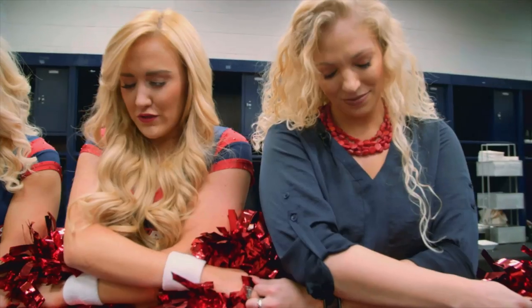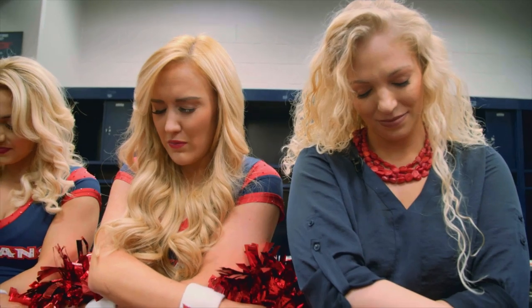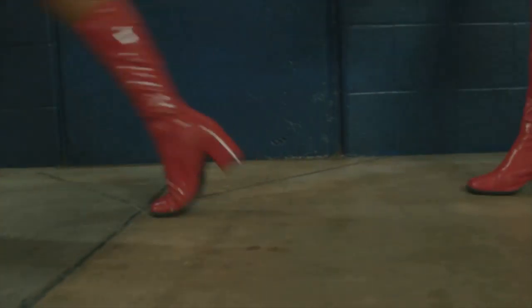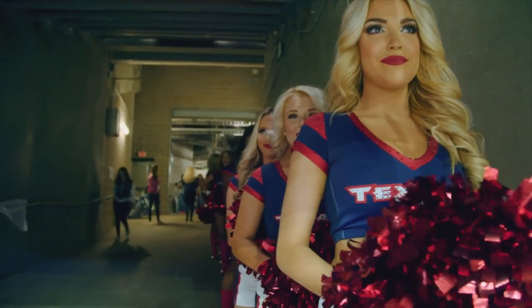Dear Lord, thank you so much for bringing us together today. We ask that you watch over each and every person in the stadium, that you keep us strong, keep us safe, keep us healthy, and let's have a Texans win today. Amen. Amen. Woo!